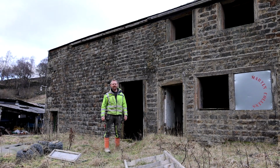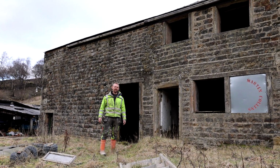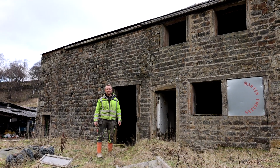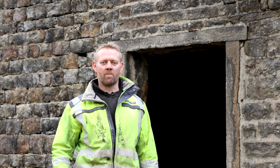Right, we're back in Burnley again, lovely Burnley, and this is the farmhouse that we've bought. We're going to spend the next 3 years doing this up. We bought this back in May 2019, I think, and we purchased it at an auction.